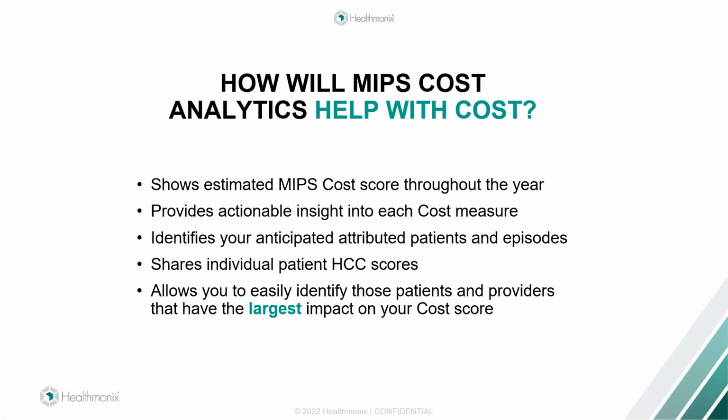So what can it do to help you with costs? It shows your estimated MIPS cost score throughout the entire year, so up-to-date information on a quarterly basis, providing you actual insight into each of the cost measures. It identifies your anticipated attributed patients and episodes, so really pinpointing who you need to be working with. It shares individual patient HCC scores, so you can see the impact of your risk on each one of these patients and what you're doing from a coding standpoint. It allows you to easily identify those patients and providers that have the largest impact on your cost scores.